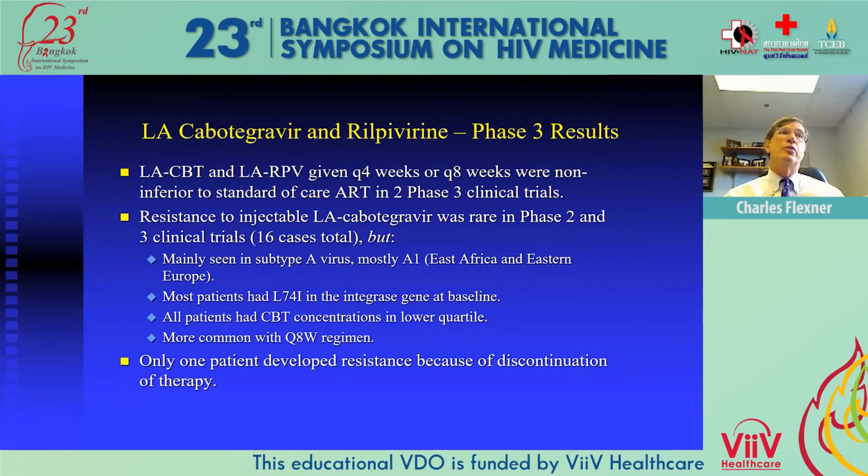So cabotegravir and rilpivirine given every 4 weeks or every 8 weeks were non-inferior to standard of care antiretroviral therapy in 2 phase 3 clinical trials. Resistance to these drugs was rare, but mainly seen in patients with subtype A virus. Also, most of these patients had the L74I polymorphism in the integrase gene at baseline. All patients had cabotegravir concentrations in the lower quartile, and resistance was more common with the every 8-week regimen than with the every 4-week regimen.